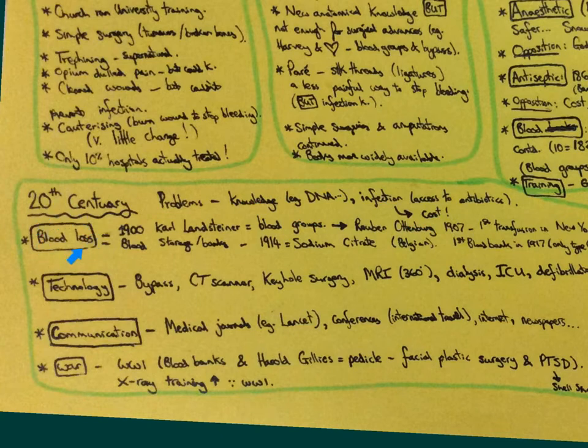Well, we look at the problem of blood loss. In 1900, a man called Karl Landsteiner comes along and he discovers blood groups. So O, A, AB, and B. Understanding that some patients can only accept certain types of blood and that O could be the most widely used, enabled them to start doing the first successful transfusion.